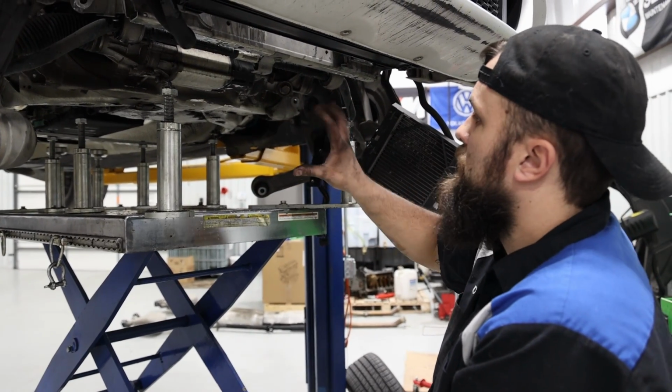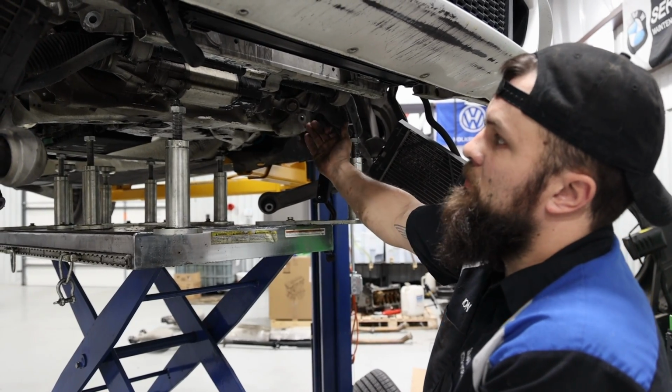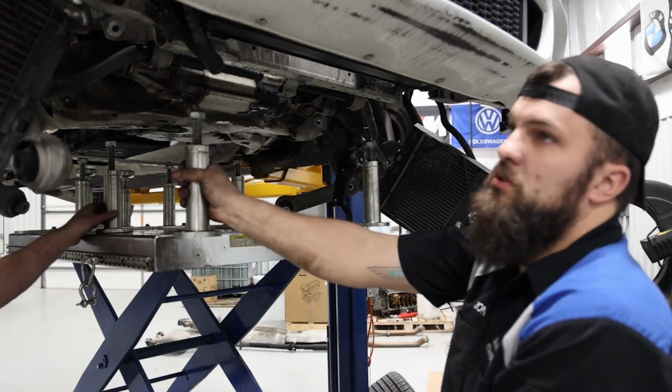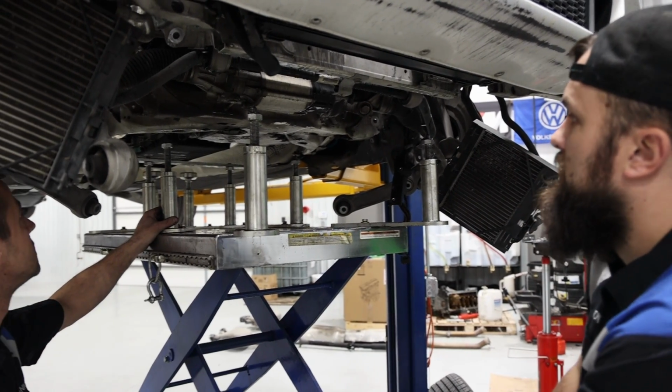You just put them where you're at, zip them down, and of course put a strap over the engine also, just to hold it in place. Never just rely on these. And then, yeah, that's about it. Simple as that.